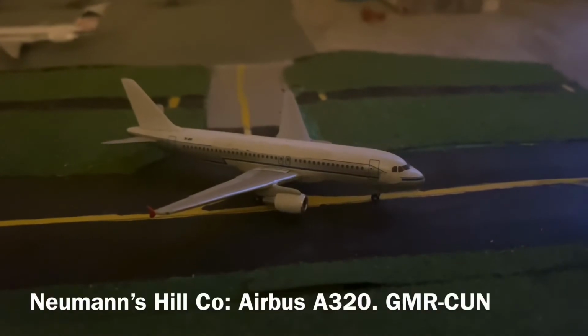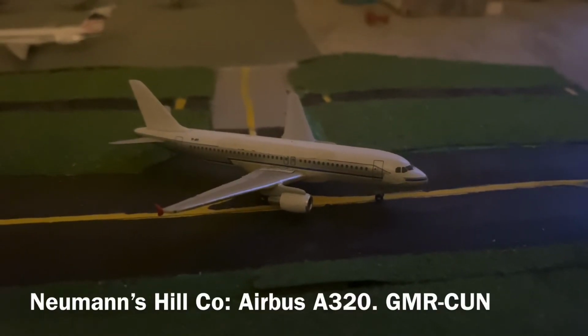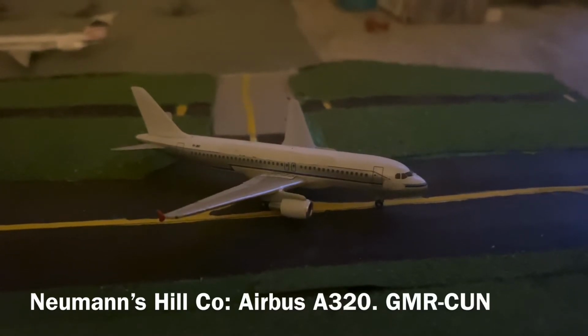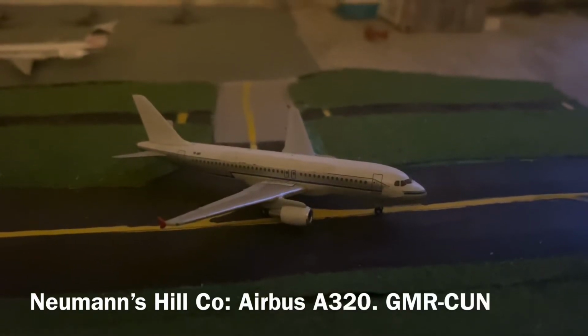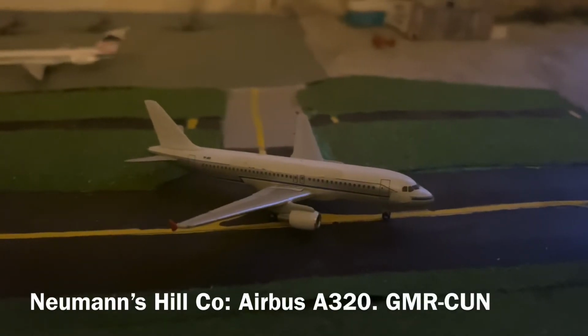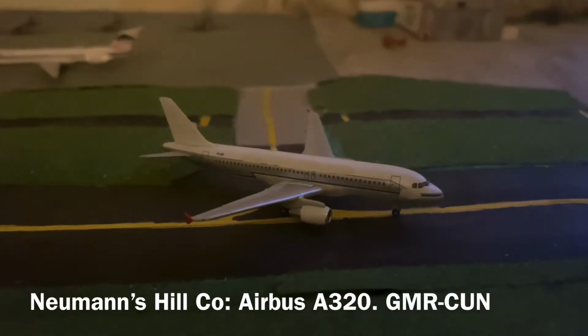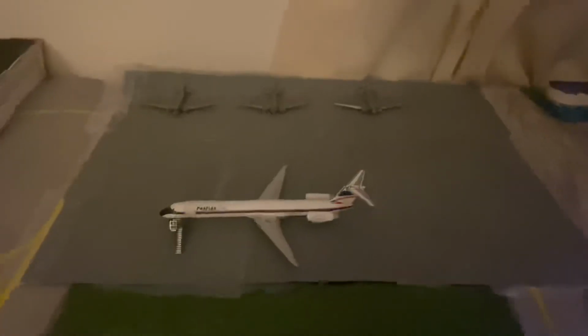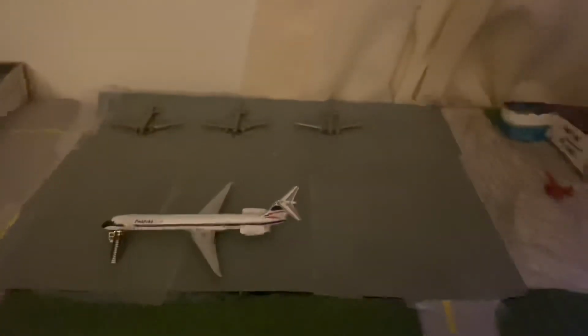Just pulling out of the Signature FBO, we have this private Airbus A320 of Newman's Hill Corporation. This aircraft has just been resting at the airport for a few days, but currently it will be taking a departure off to Cancun, Mexico. Moving over to the overflow, it's mainly dominated by the local airline, Patriot Air.